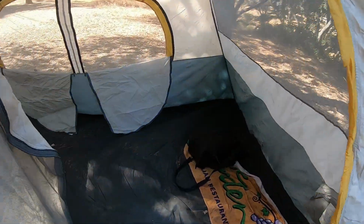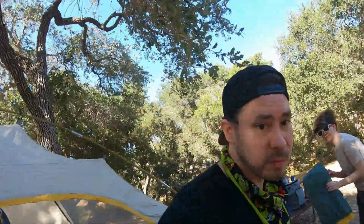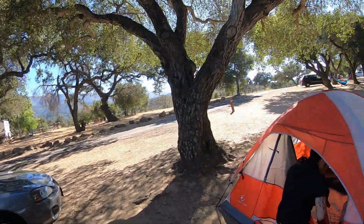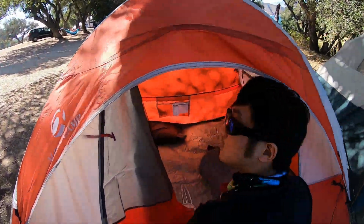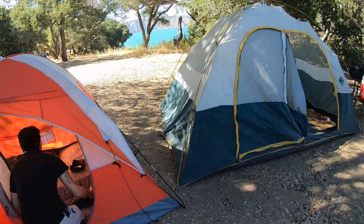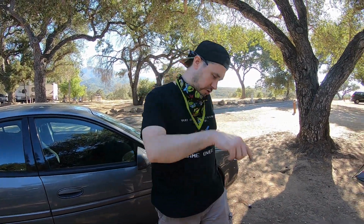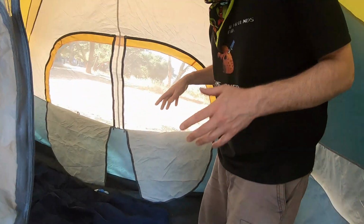Here is our spacious tent. Not bad. Got some room. This is Cameron's tent over here. Very nice. Very spacious. It's got that new car smell. So, we are going to... Let me show you. So in our tent, we got the air mattress.